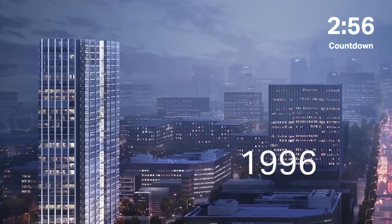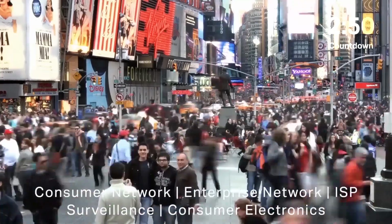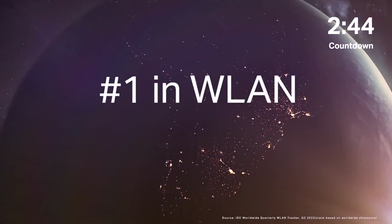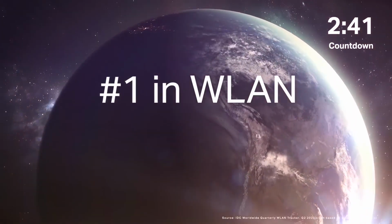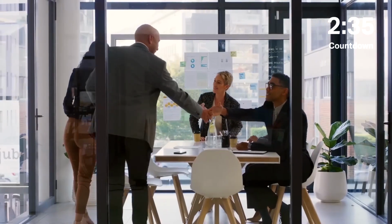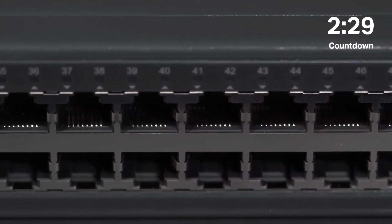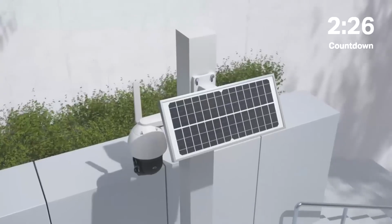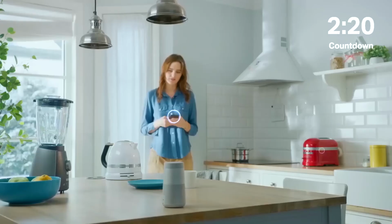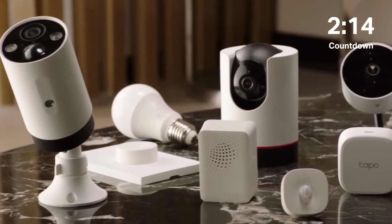TP-Link, founded in 1996, has become a leading global provider of consumer, enterprise, ISP networking, surveillance, and consumer electronics. TP-Link consumer network products are well-renowned, being the #1 provider of WLAN devices for 11 consecutive years and #1 in customer satisfaction. TP-Link is also a first-class enterprise network provider with Omada and Vigi, providing a one-stop solution for enterprise networking, surveillance, and intelligence. Consumer electronic brands Tapo and Kasa operate in lighting, sensor, and 13 other markets with focus on home security cameras and consumer robotics.